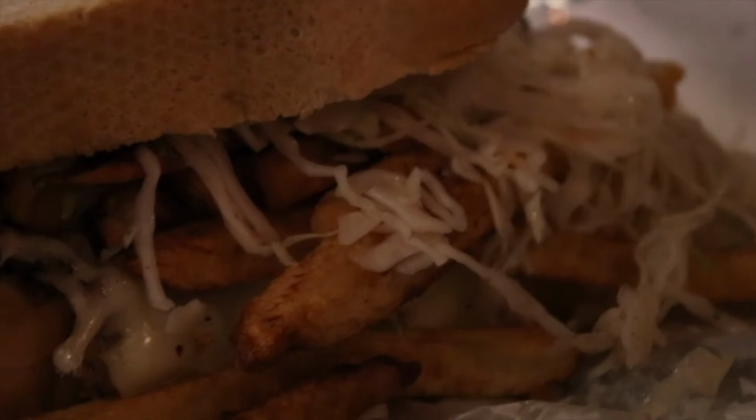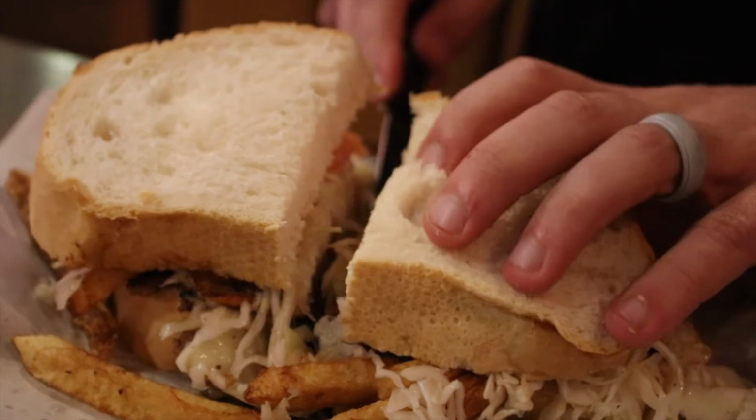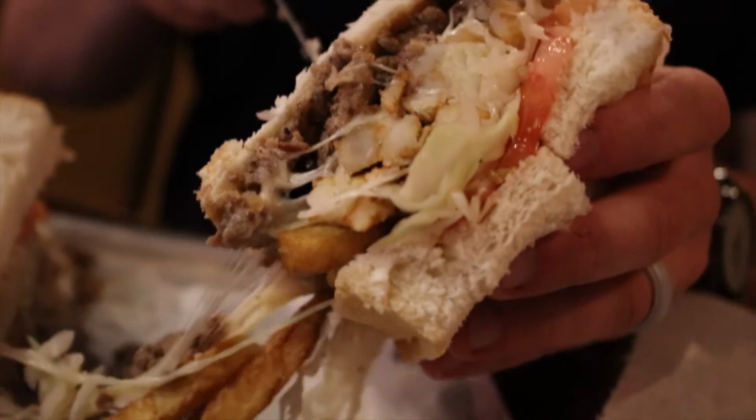That's actually so good. That meat is actually really good. I mean, I'm biased, but that is a really good sandwich. Steak, fries, coleslaw, tomato. I always put fries on everything and coleslaw on everything. That's why I love it.